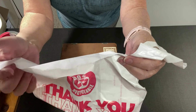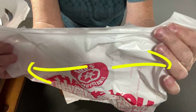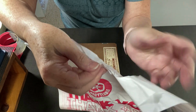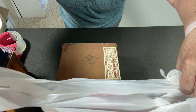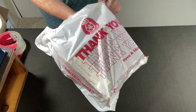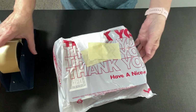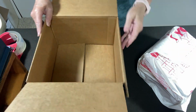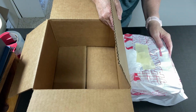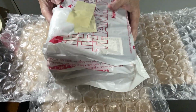Get a hold of each side and pull out. Pull out. Do you see what's happening here? This is sticking up. This little point gives you a place to open the bag. This should help in case the box gets wet, heaven forbid. Two and two, set this down in.